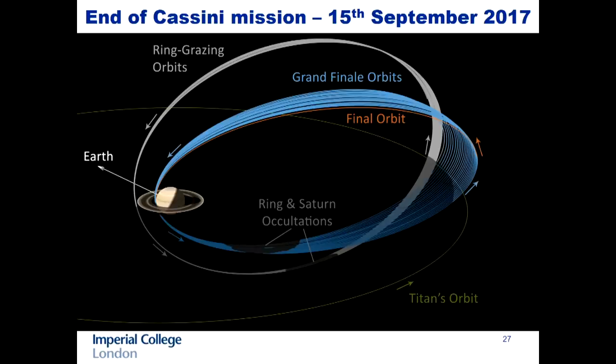Here is Saturn. This is the orbit of Titan, and Titan was used as a gravity assist to bring the spacecraft up out of the equatorial plane. The first phase was known as the ring grazing orbit, where the closest approach was just beyond the edge of the visible rings. And we were in that orbit for about 6 months, and we learned a lot about the environment here so that we could understand what we saw when we got close.